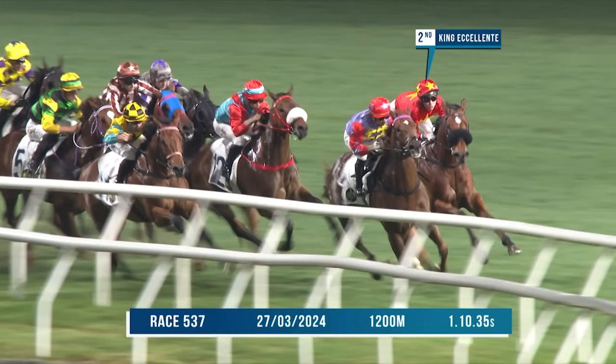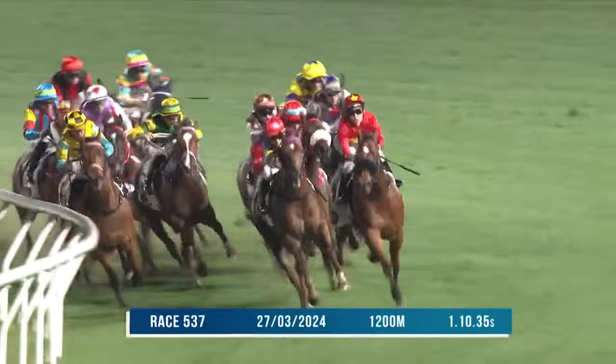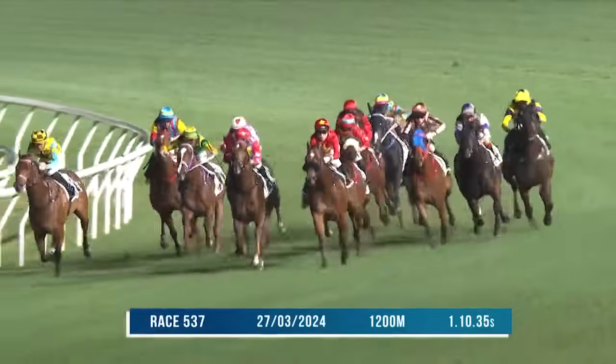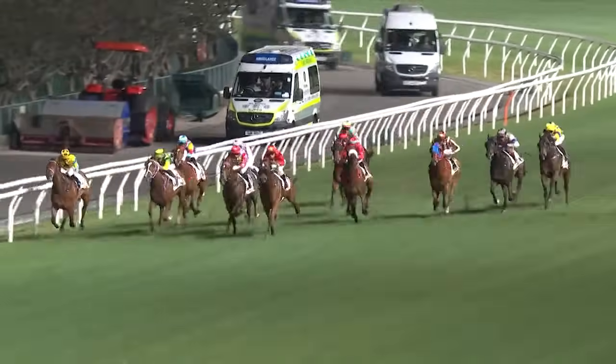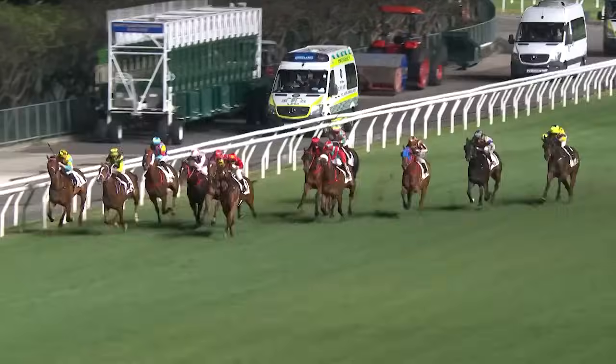That King Excellente coming up in grade. Loves Happy Valley, loves 1200 metres, so he has that in his favour. Gets a light weight. Can he mix it in this class? I think he can, but look, the problem is he's drawn the outside gate. He's drawn barrier number 12, and that just concerns me a little bit.